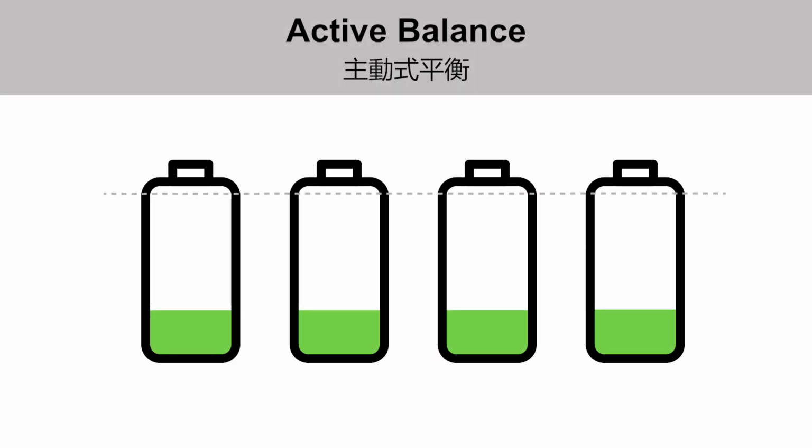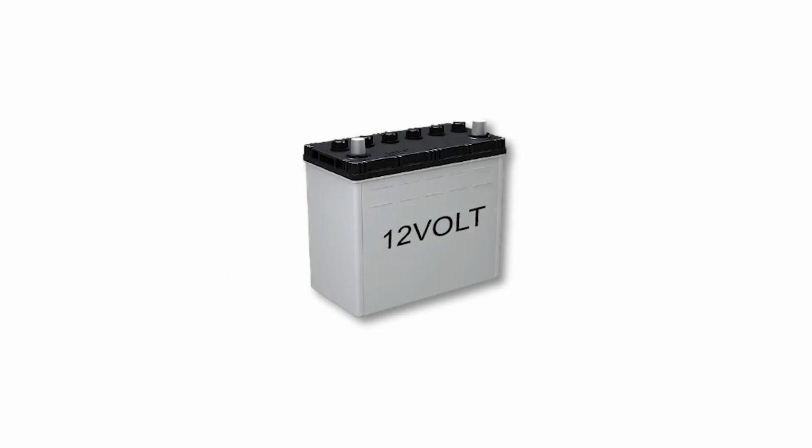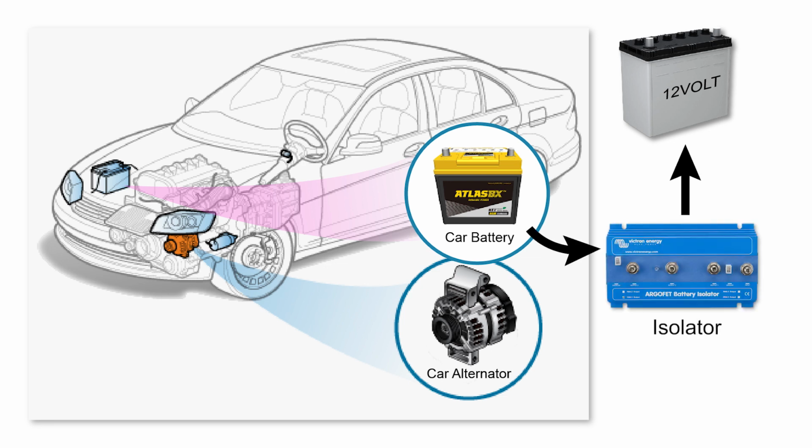The battery protection board safeguards the battery during charging and discharging and balances the voltage of each individual battery. I recommend using an active balancing battery protection board, which can efficiently achieve capacity balancing among batteries, significantly extending battery lifespan and performance. Additionally, while many people assume that the voltage specification for car camping batteries should be 12 volts, this is mainly due to the possibility of utilizing the vehicle's alternator to charge the battery pack through the installation of an isolator. However, this method is not recommended, and the reasons will be explained in detail in the charging section later.